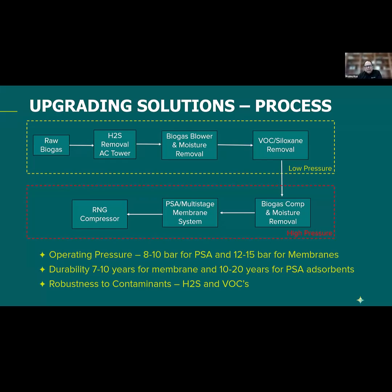They're probably in the high 80s in terms of recovery. So we typically operate at 8 to 10 bar, and our recovery is 98.5, 99%. The membranes will run 12 to 15 bar, and their compressors tend to be a little larger because they recycle the gas to get the high recovery. So power consumption up to the exit of the PSA or membrane system is probably higher for the membranes, but when it comes to the RNG compressor for a PSA system, the pressure is slightly lower, so you probably have slightly higher power consumption there.